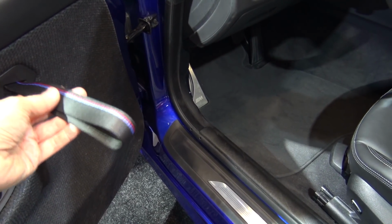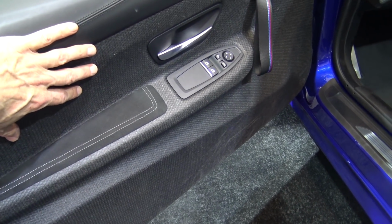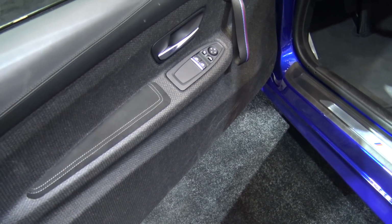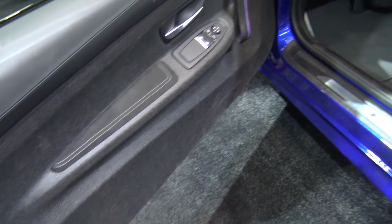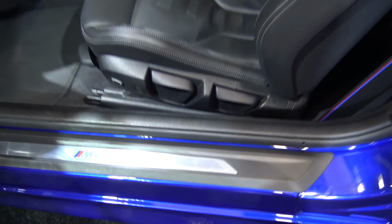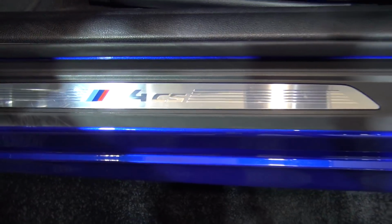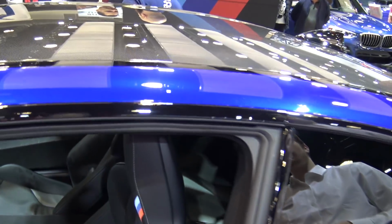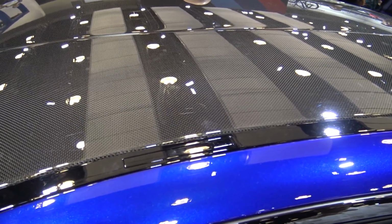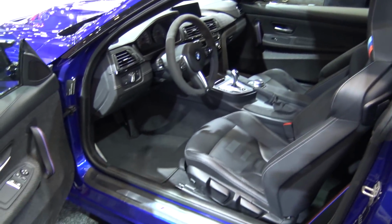You've got the pull instead of a door handle. That's typical. And this is a lightweight door skin on the inside here. You still do have power functions, but it's obviously light. I get it. And there's your badge. There's your sill plate, M4 CS. That designates the model. Really nice. Oh, the roof is carbon too, eh? It is. Whoa. Pretty fancy schmancy. Everything's ultra lightweight.